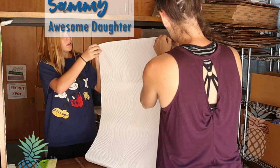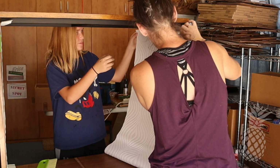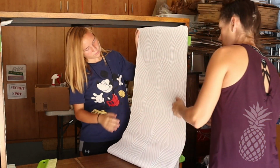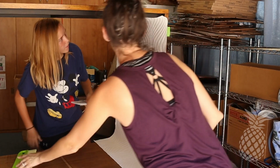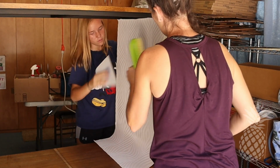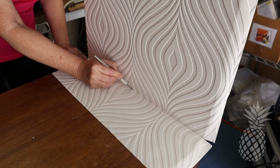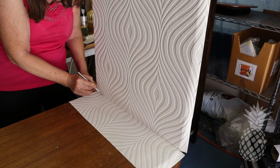We love these super fun textured paintable wallpapers. They add so much interest and depth to a furniture piece. We really wanted to bring out the retro aspect, so we chose this funky retro wallpaper. If you don't know how to add wallpaper to your furniture, we've created a video just for that. So make sure to click the link in the top right corner. After adhering it and smoothing it out, you just have to use a little X-Acto knife to trim it out.